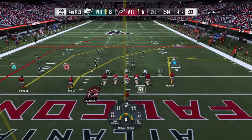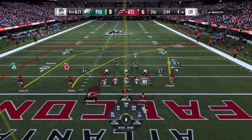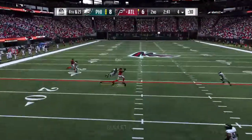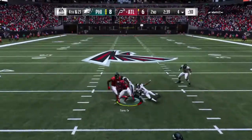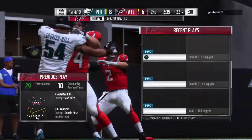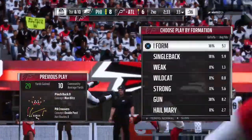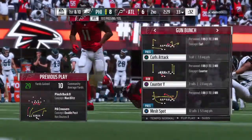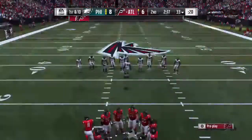And how about this? 4th and long, and they're going to go for it. They'll indeed go for it with Ryan. He's got Sanu. And he's able to get this one all the way past the 30. They go for it on 4th down, and it pays off big time as they pick up 29. That was 4th and a mile.